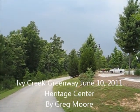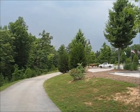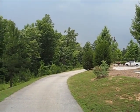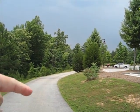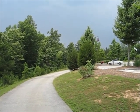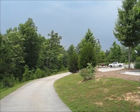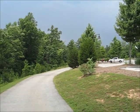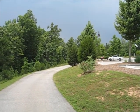Alright, I'm here at the Heritage Center in Gwinnett County. I'm actually going to do the Ivy Creek Greenway Trail today. It's June the 10th. And this trail right here is the one I'll be on. And this is actually the spur that goes into the start of the Ivy Creek. This is about a half a mile down until I get to the actual start of the trail.